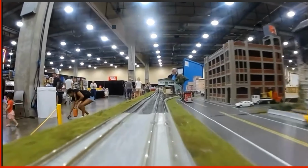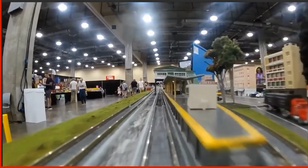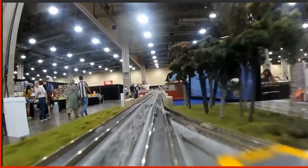Is the video paused right now, or is it just lagging behind?